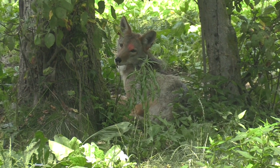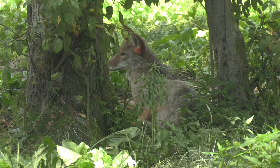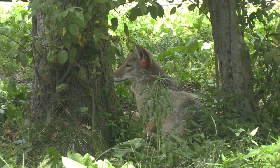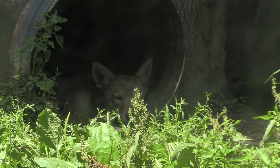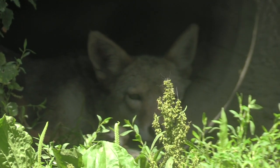Oh, he's shaking. There's the other one. Aww. Oh, there's one. Kind of cute. Makes me miss my dogs back home. But you can see him inside the barrel. It's nice and cool.